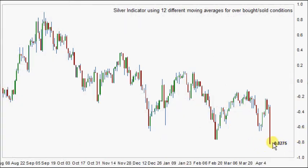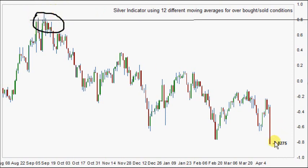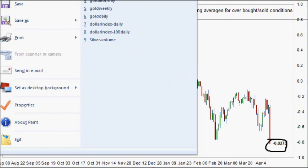The silver indicator that I've been going over has hit the -8 mark. Let's just use the 12 different moving averages. This is a key level. I think this is an area where you'd want to be buying. But the last time it hit either negative 0.8 or 0.8, it was 0.8. So this would be a spot where you sold here, and now you're buying pretty much at the close, because this happened in the last hour of the day.